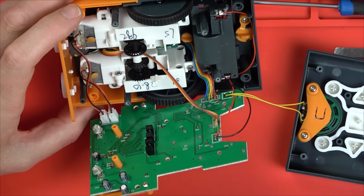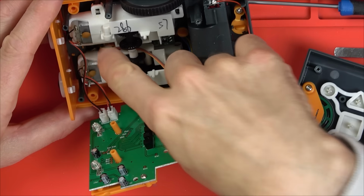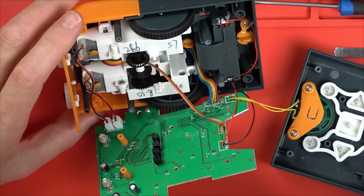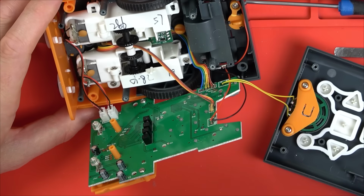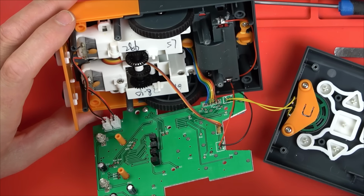Okay, it's a lot more complicated than I gave it credit for. So we have two motors here. I recognise those motors from when I was a kid. They're the kind of motors that you would have got on the old Scalextric cars, or if you went to a model shop, they were the standard motors that you would buy.